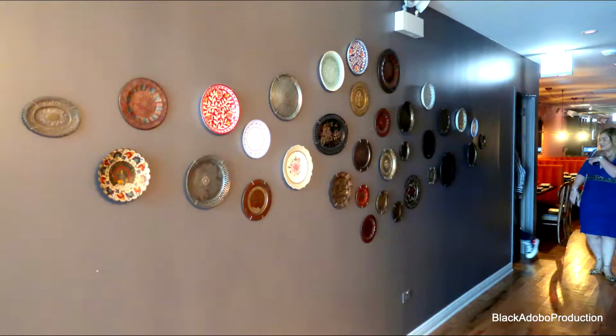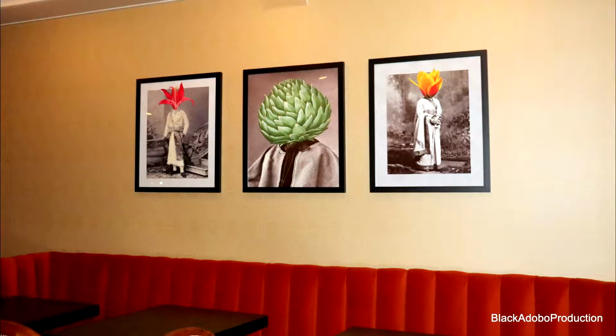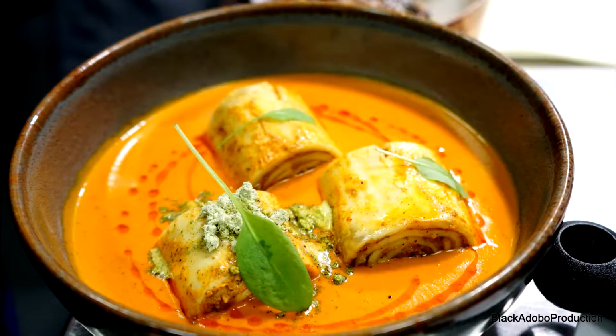The luxuriously modern interior impresses, matched with a myriad of flavors from the different regions of India, the use of fresh local ingredients, modern cooking techniques, and its elegant presentations.